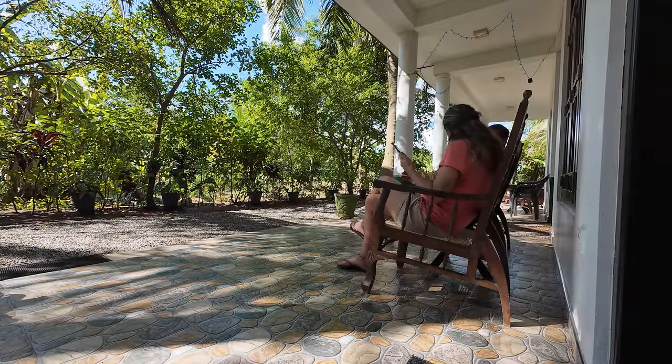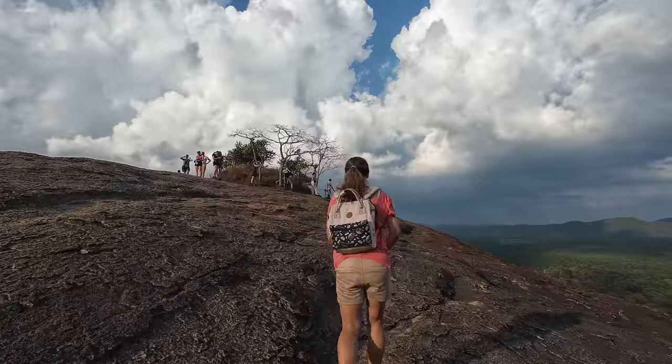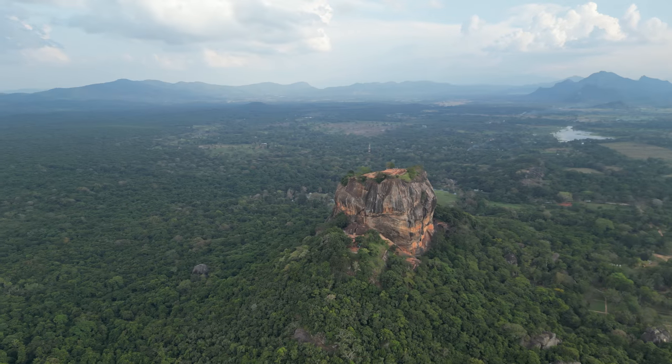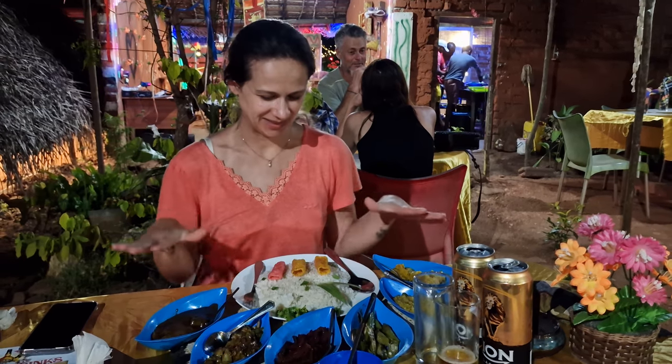After checking in, take a tuk-tuk to Pidurangala Rock to admire the sunset as well as the beautiful Lion Rock. On your way back, stop for dinner in a local restaurant.